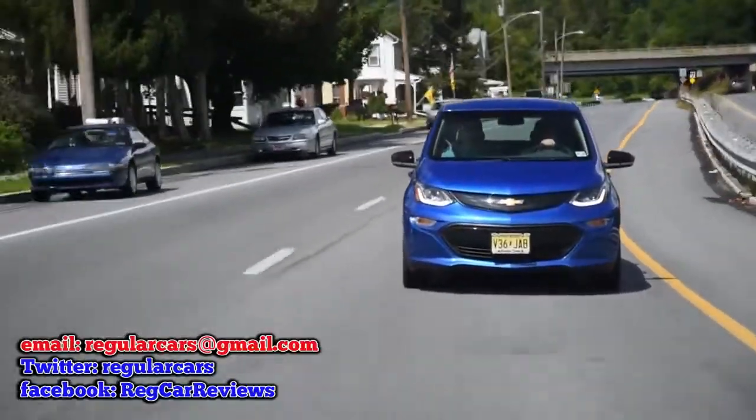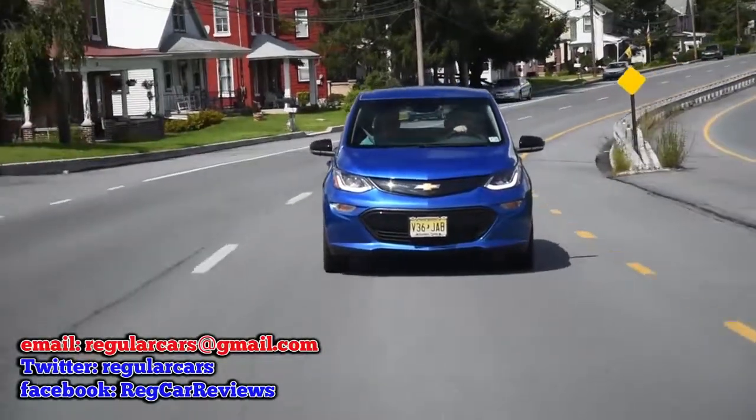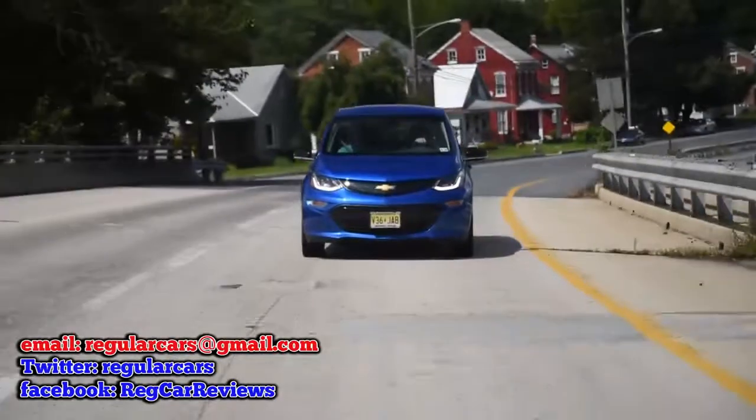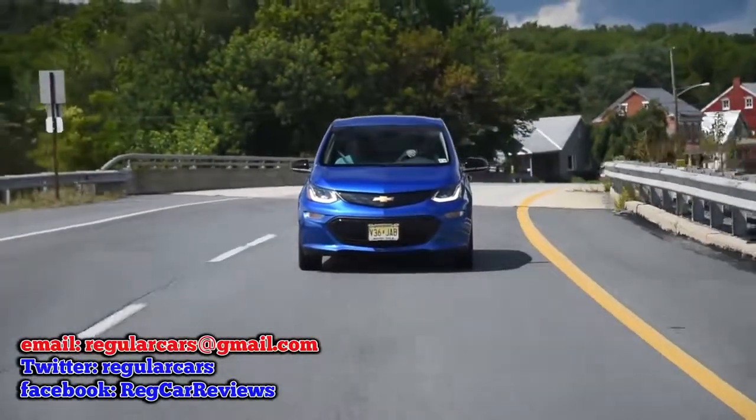Chevy Bolt EV's an electric car. Don't fret on the range, it'll get you far. And the cost is low.